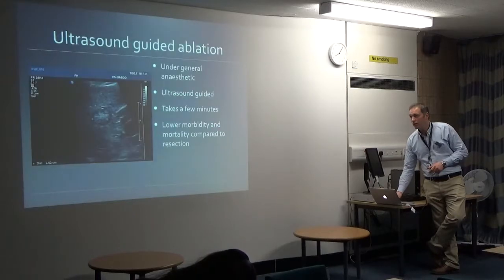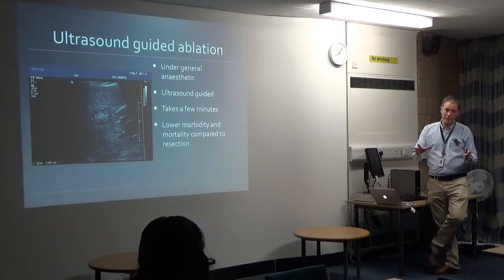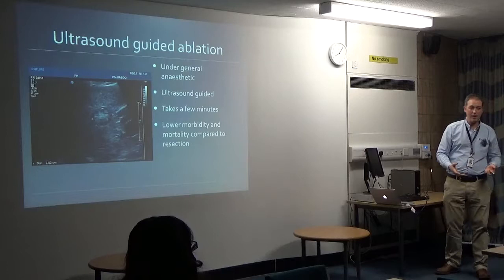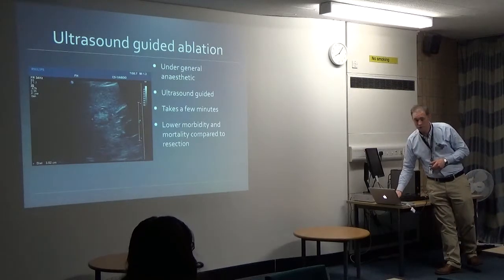But we can't always see these tumours with ultrasound, which is a big problem, because I want to be able to offer this treatment to patients. But if I can't see it on ultrasound, I can't put a needle in it, and then we can't treat it that way.